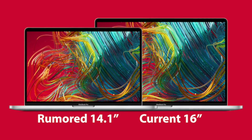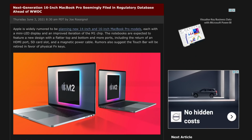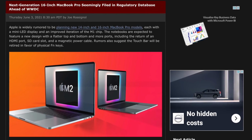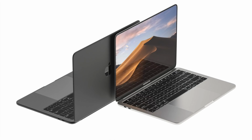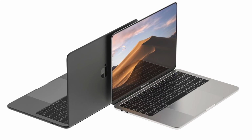Right, so it's fair to say we know quite a lot about these new MacBooks. I've blabbered on about them for weeks, and today we have a substantial piece of info that could really suggest the release is near. Because yes, in a database, there is evidence of two unreleased Apple devices, which could be the 14-inch and 16-inch MacBook Pro, and usually when Apple files devices like this, that means the release is very, very close.